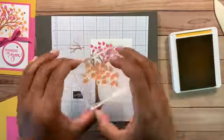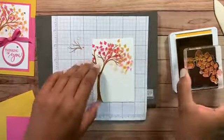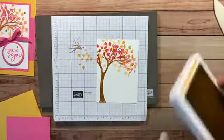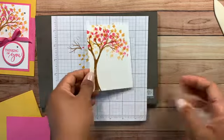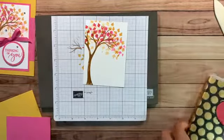Ink up Bumblebee, and then I'll start over here, make this tree a little bit fuller there, and then maybe here and here. Okay, that's good enough. You honestly could do anything with this because it's one of those fun stamps that doesn't have to line up or anything like that. All right, let's clean this off and set it to the side.